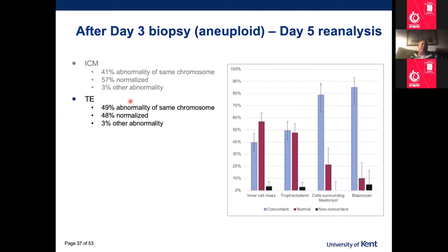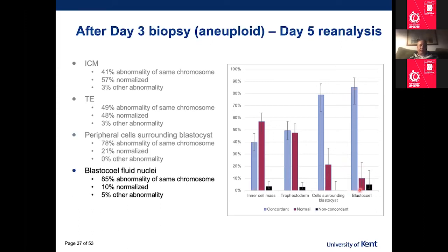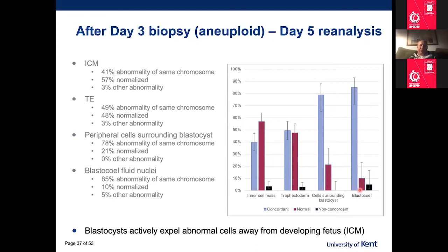In the trophectoderm, the picture was somewhat similar, except there were slightly more abnormalities in general, but again, they were perfectly concordant almost every time. In the cells surrounding the blastocyst, then far more abnormalities again, concordant with the original diagnosis, and far less normalization. And then in the blastocoele, the greatest number of abnormalities with very few normalized. So what we think happens is that the blastocysts, when they have an abnormal cell, push it away from the inner cell mass towards the trophectoderm, or most likely into the blastocoele fluid and into these peripheral cells surrounding it.